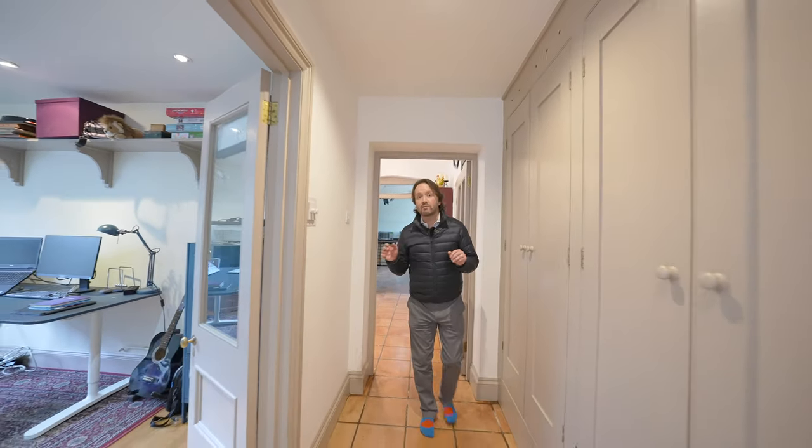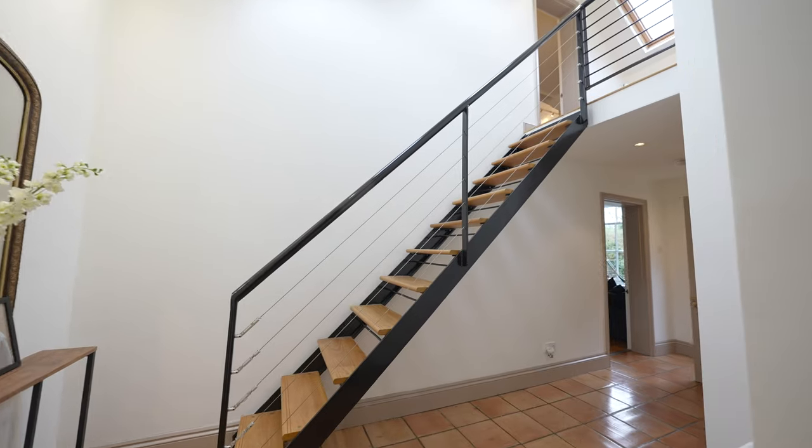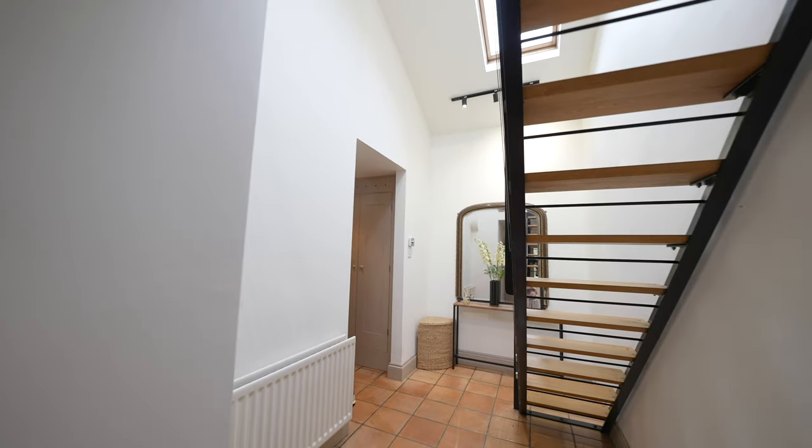As mentioned earlier, this access doorway gives through to what used to be used as an annex by the previous owner, now incorporated into the main body of the house.